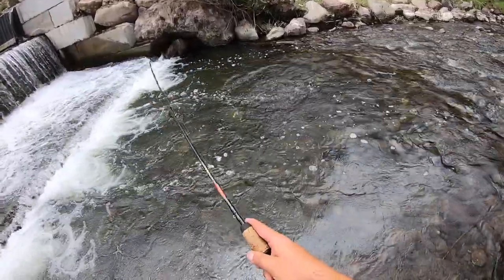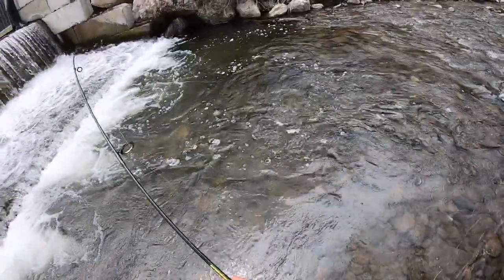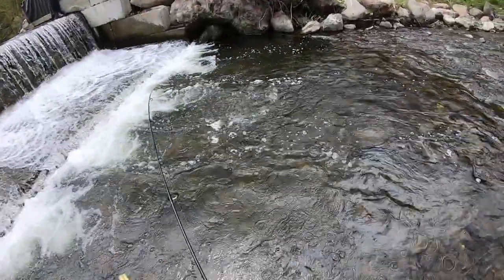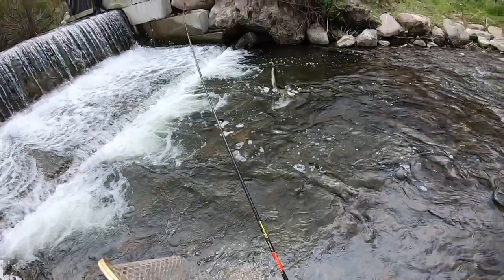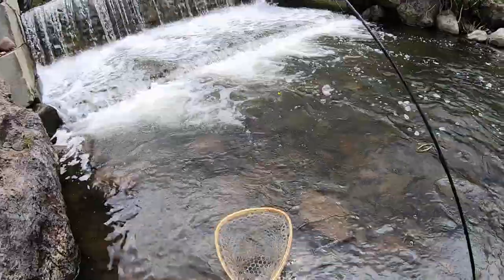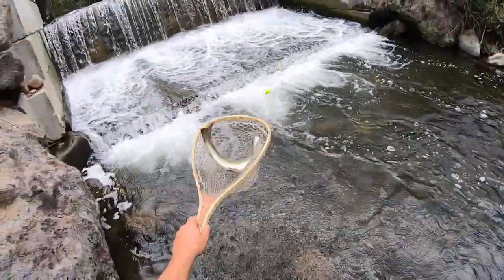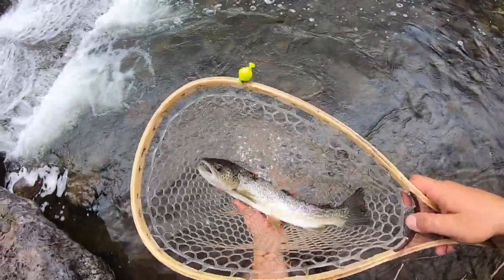Got him. Oh, that's a good one. That's one of the bigger ones down there for sure. Whoa, look at that jump. Oh my goodness. Got him. Look at that guy. Nice.